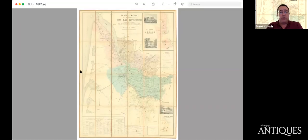So I'm going to take you on a journey, but this journey is not just in space. I'm going to take you on a journey in time as well. And we are going back to one of my favorite places. We are going to the Gironde in France, and we are going to Bordeaux. And this map here is the Carte Vinicole of 1855. And for those of you who drink as much as I do, you will know that 1855 was the year at which French wines were classified.